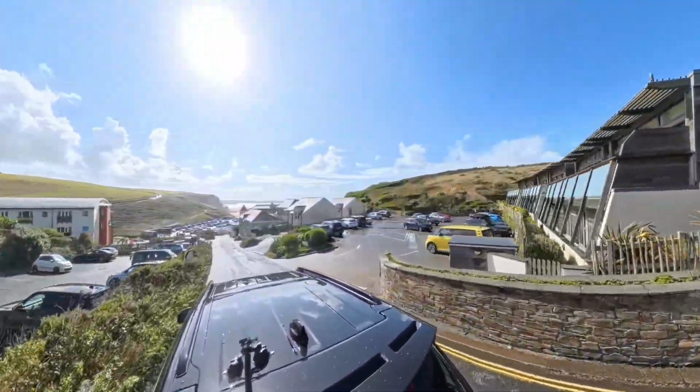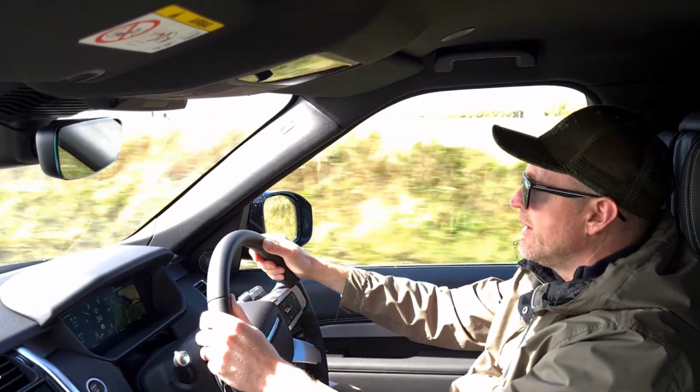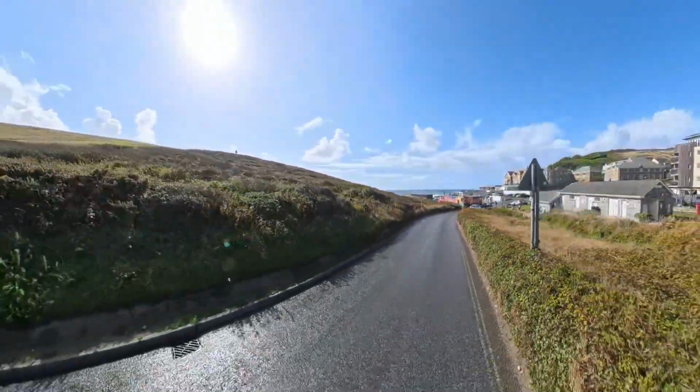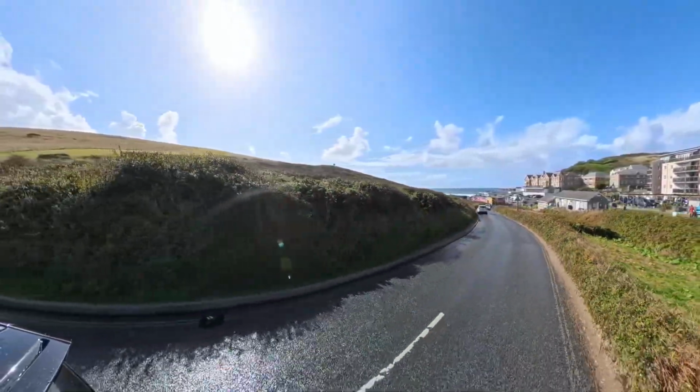You don't really get to see any of the coast, the beautiful scenery. Yes, it's still there, but because it's such a fast road, you're not really taking it in. And these roads, just for me, what Cornwall is all about. And you just find these little spaces or places.